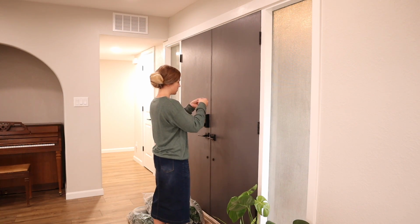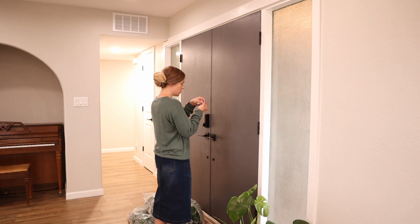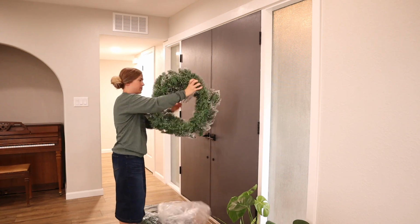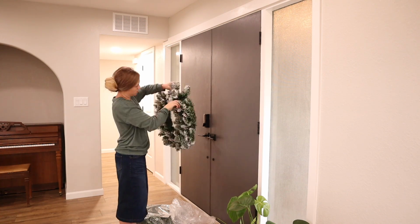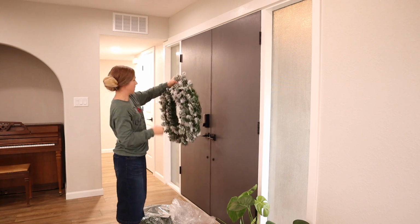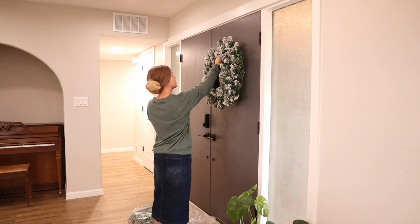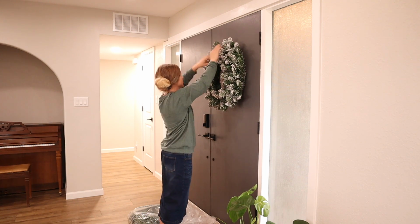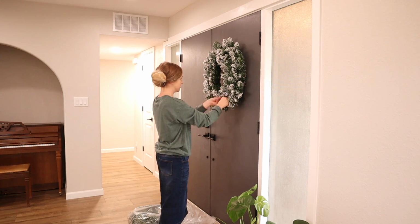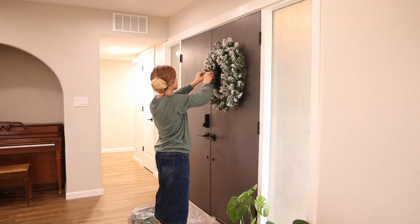And I would use the circle mirror that was in the alcove, but it was just a little bit too big. Here I'm hanging some wreaths on the inside of the front doors. I decided to hang some on the inside this year as well, just so that we could enjoy them inside. These are flocked pre-lit wreaths from Best Choice Products. They're really pretty. I'll have a link down below, and I have a couple more of these that I'm going to be putting outside as well.